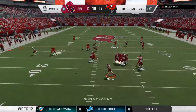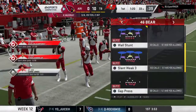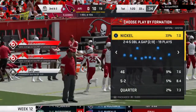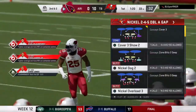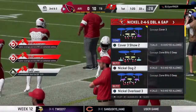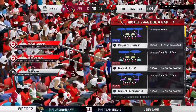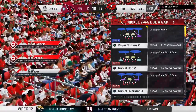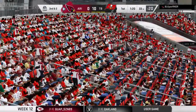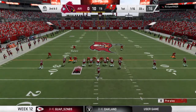Murray again, 2nd and 10. And this time he's got the hook up. It's complete. I know most of the time when the ball's in the air, you're thinking wide receiver, tight end, but running backs, they can be a big part of any passing offense nowadays. Second down pass play got him 8 yards. Now they've got a third and a couple remaining.